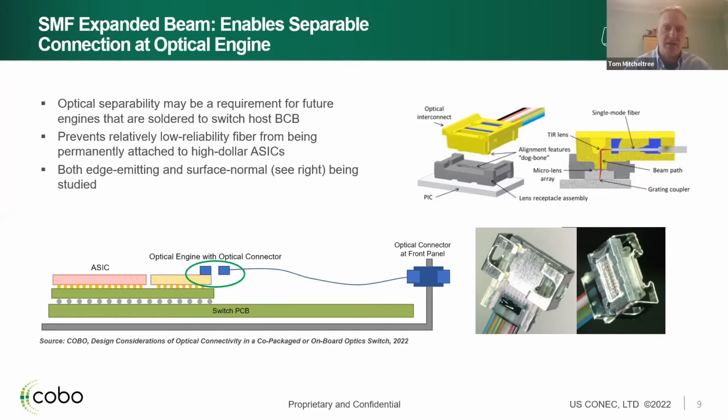And just circling that here below to make it clear what we're talking about, that connection from the engine to the ferrule that would eventually take the fiber out to the front panel. What we show on the right is a US Conec single mode prism light turn. So it's an 8-fiber light turning device that couples light coming surface normal from an engine and couples it into the ferrule where it turns at 90 degrees into a standard 8-fiber ribbon, 250 micron pitch ribbon, and then can take it out to the front panel.